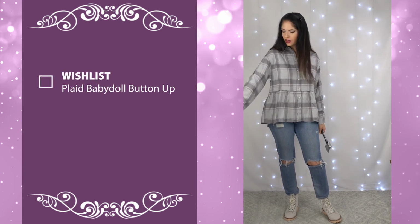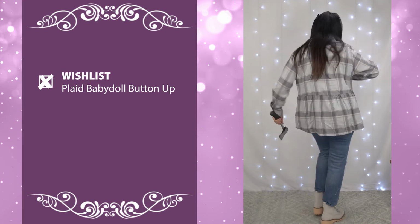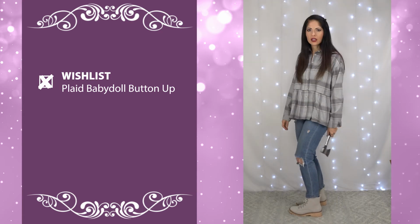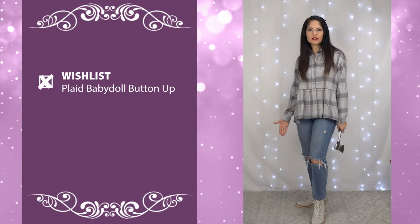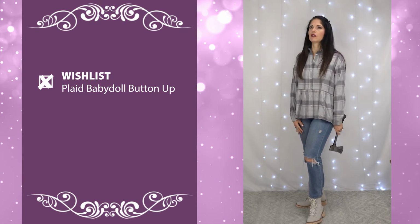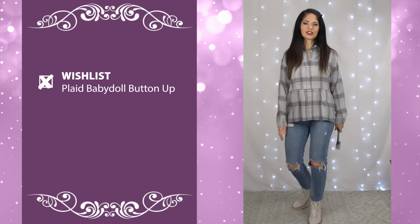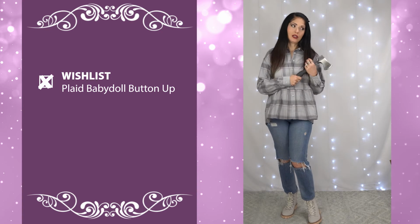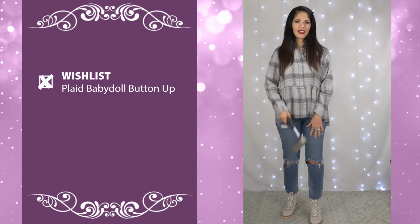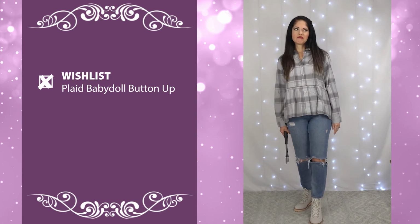Anywho, yes, I feel like I look like a lumberjack. What can I say? This is a cute top, but I think it just doesn't look right on me. When I turn around, I mean, it's okay. Like I said, everything looks kind of juvenile. I don't know if that's the look everyone's going for. And I know that people want to be more comfortable, but I still want to look like I'm dressing up for Halloween, but not like a lumberjack. It's not my thing.